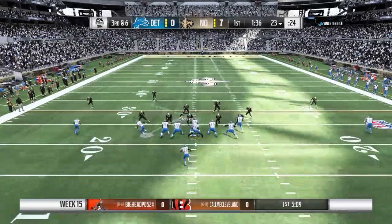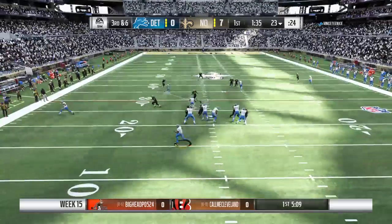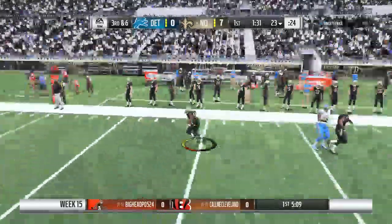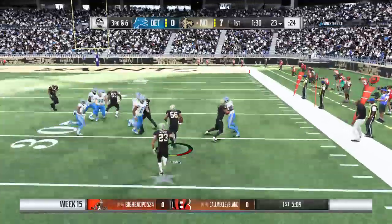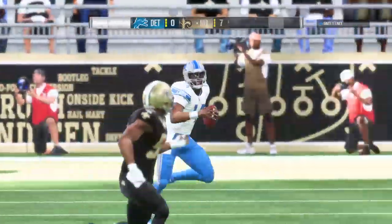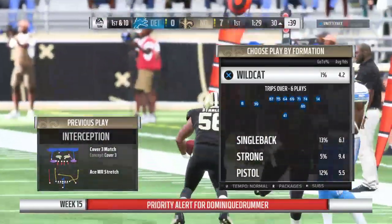Here we go! To throw on 3rd down. Short, dancing to his left. And he fires one that's intercepted. Picked off at the 40. And he will return this one to the 30-yard line.